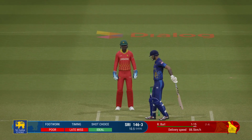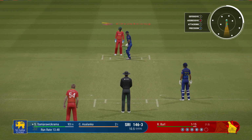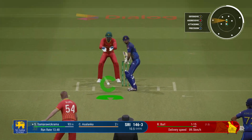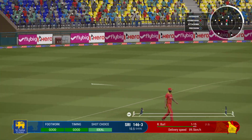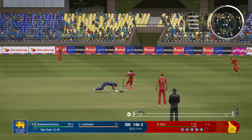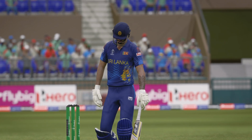Really wound up for that. Ball seemed to come onto the bat quicker than he thought. A direct hit and this could be gone. Three runs added in that over. Sri Lanka are 147 for three.